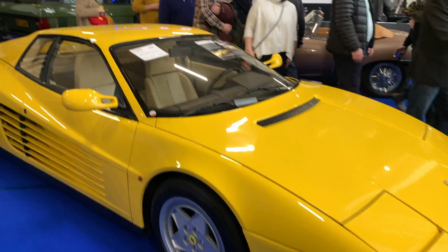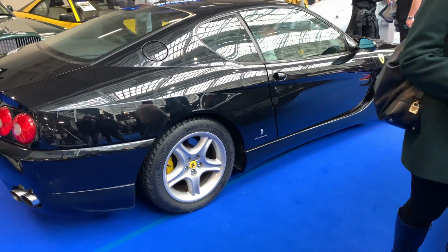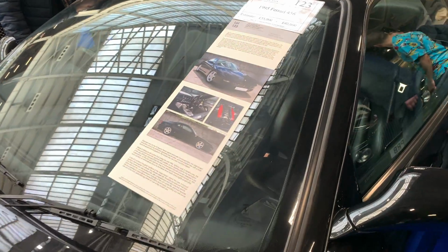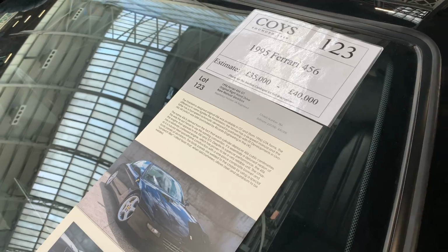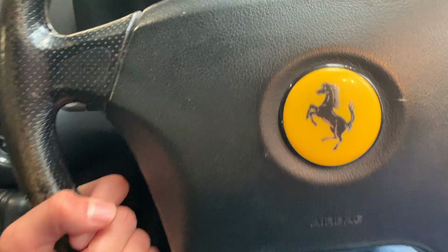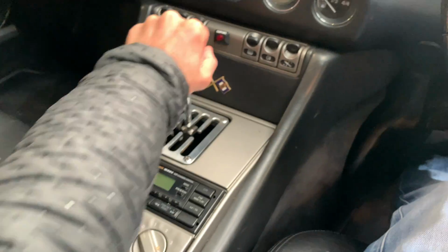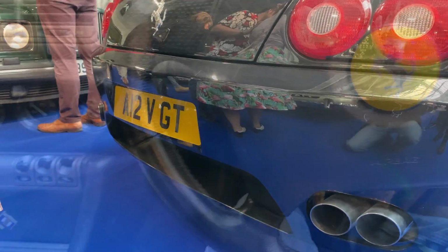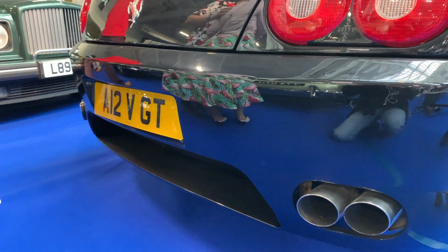Let's go and take a look at some other cars that are for sale. Here we have a 456 GT in a manual right-hand drive car, which is quite unusual. This is one of the cars up for auction today, and the price is actually reasonable compared to most Ferraris at £35,000 to £40,000. I managed to get into a 456 and just take a look around, and you've got the classic Ferrari gated shifter here. How cool is that? What a lot of people don't know about the 456 is that the back end of the car has active aero.